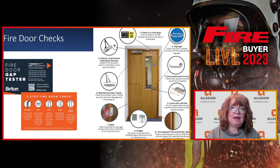Check the fire door certification. This will either be at the top of the door or sometimes at the side. Check the gaps around the door to be 3 to 4 mil maximum. Check the intermittent seals around the sides and the top of the door. They should be intact and showing no signs of wear. Check the hinges. Are all the screws in place and securely fitted? And check the closer. Does the door fully engage into the frame from any opening angle?